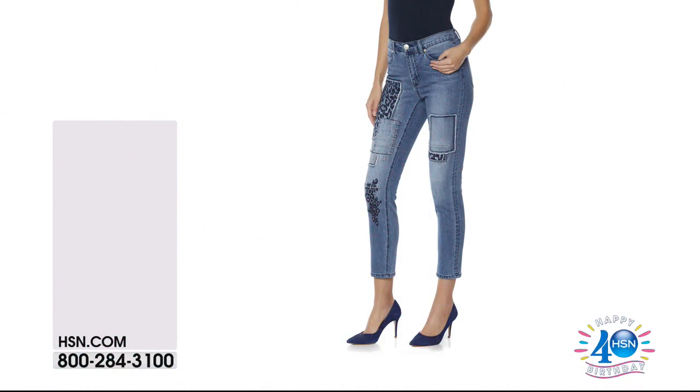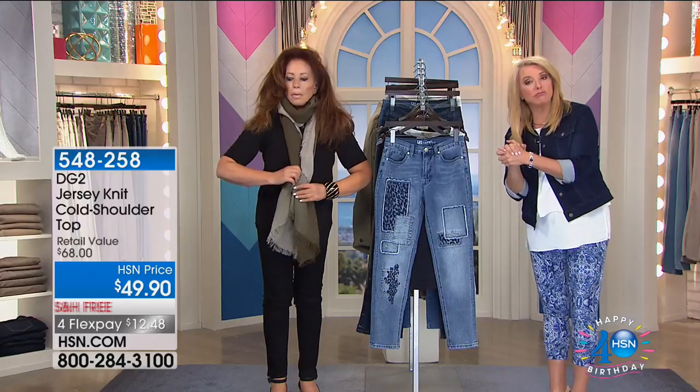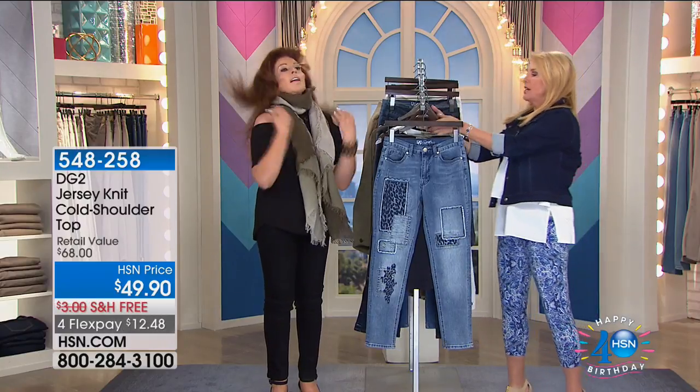We're going to which top? Which top do you want to go to? Oh, cold shoulder time. Here we go.